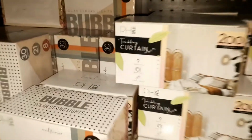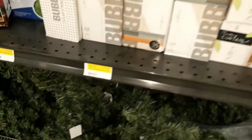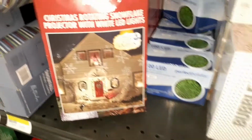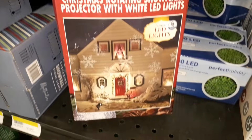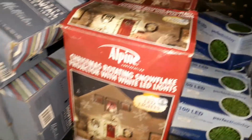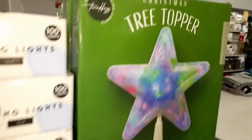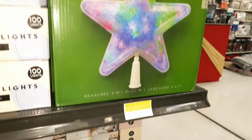And you know, anything that can save power and all from the electricity bill, it's a good buy. So always come on over and check out these. It's the first time I'm seeing this brand around, and they have this Christmas rotating snowflake projector. This will give you an effect on the home to make your home get that Christmas feel, so people know that you're celebrating Christmas. And they have other solar lights. They have this tree topper.